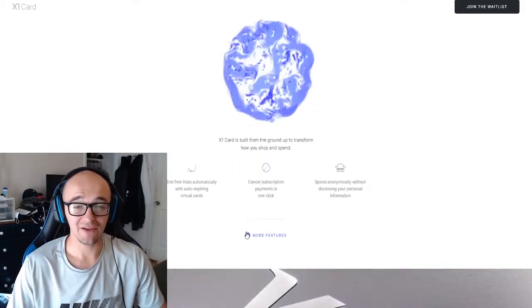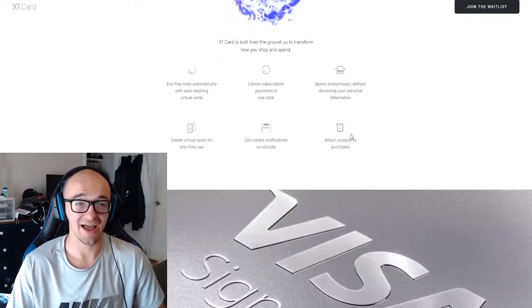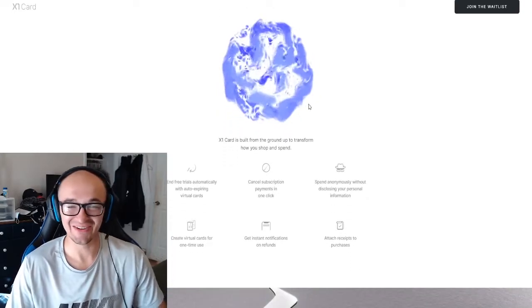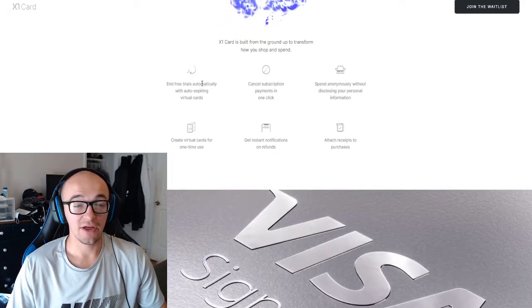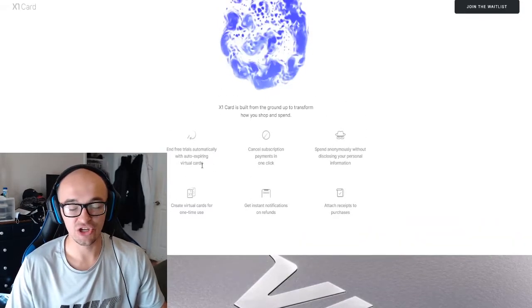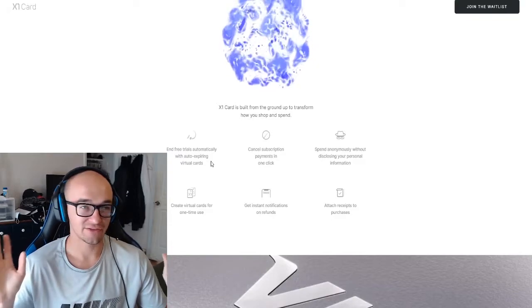So next up, we have some of the other features, the intelligent by design, because, you know, this is the smartest credit card ever made. And they have this little graphic here going on just to make it look a little futuristic. The X1 card is built from the ground up to transform how you shop and spend. So they are going to end free trials automatically with auto-expiring virtual cards. That is a huge thing for me. That is super cool. It's going to help in so many ways.